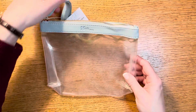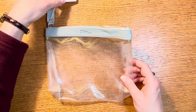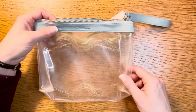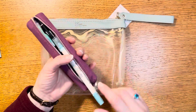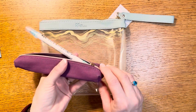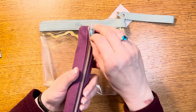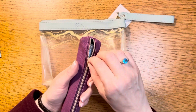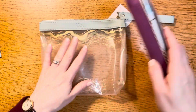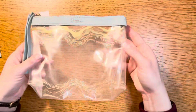It came with this clear pouch or clutch, it's called, Layers of Organization clutch. So it does have a pretty nice zipper. Although I will say I got this little pouch on the last order and the actual tab itself broke. So I was a little disappointed because the zipper seems like a good zipper. But then this actual little loop broke off. So I'm hoping that this one holds up a little bit better. But it is a nice size, and the little clear pouch is kind of handy.